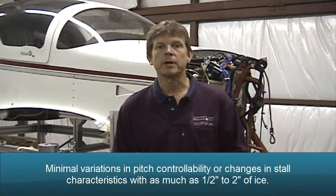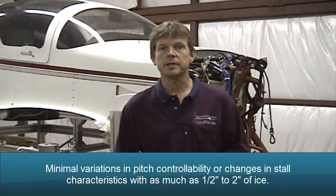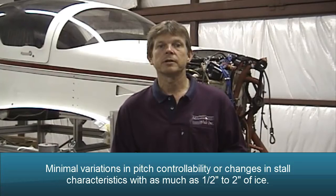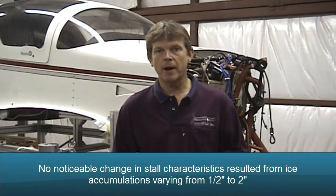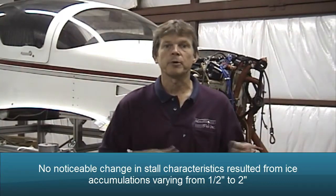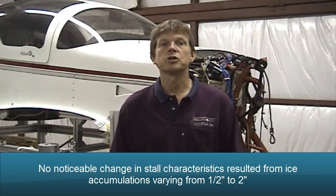In addition, within the normal CG range, variations in the airplane's pitch and controllability or changes in the stall characteristics with ice accumulations as much as 1/2 to 2 inches were minimal. Further, within the normal CG range, no noticeable change in stall characteristics, flaps up or down, resulted from ice accumulation varying from 1/2 inch to 2 inches.